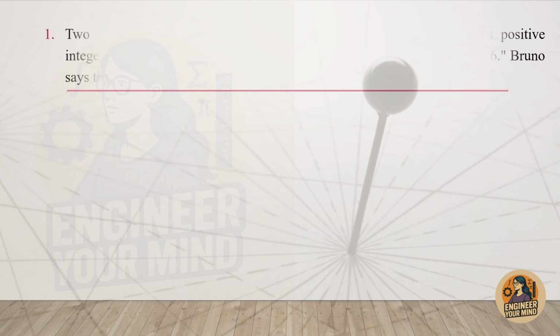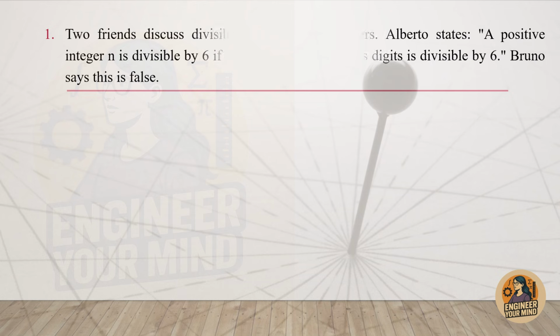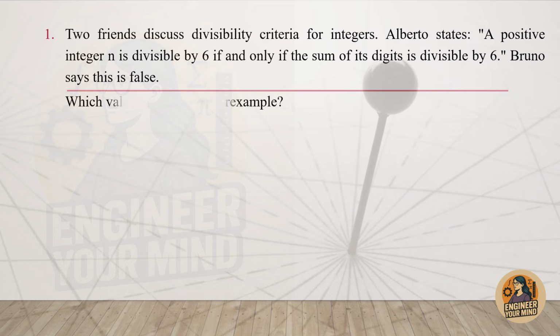Let's solve this CENT-S exam preparation question carefully. Two friends are discussing divisibility rules. Alberto claims a positive integer is divisible by 6 if and only if the sum of its digits is divisible by 6. Bruno says that this statement is false. To decide who is correct, we must find a counterexample, a number where the sum of the digits is divisible by 6, but the number itself is not divisible by 6.